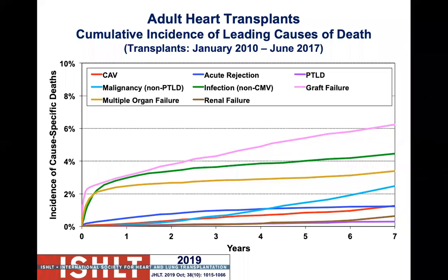But there is some difference. Let's look at infection versus graft failure. How do you interpret that? Early on, they follow almost the same course. However, after maybe 3 years, the lines start to diverge from each other with higher incidence. Is that significant? I don't have a p-value or confidence interval.